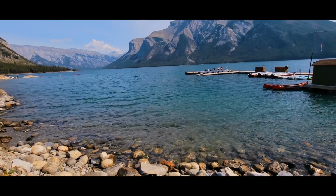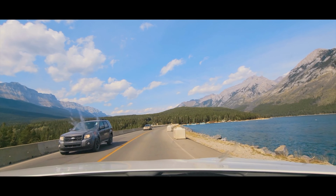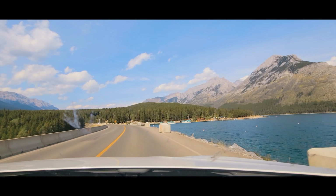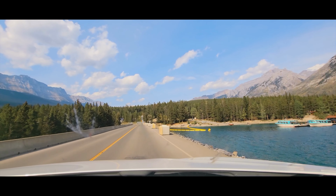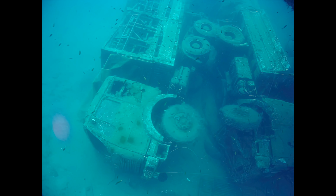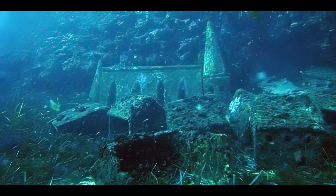The town there was a resort town until 1941, when a new dam was built that raised the level of the lake by 96 feet, flooding the resort entirely and forever altering the landscape around the lake. Since the water is icy glacial water, it has preserved much of the resort town and makes for a unique dive site. The diving in Lake Minnewanka attracts as many as 8,000 divers each year to see the submerged resort.